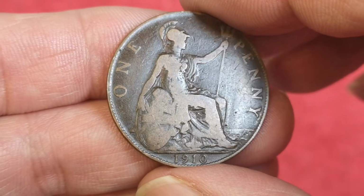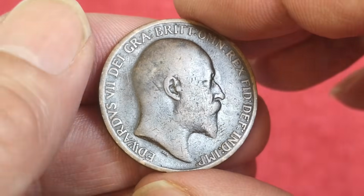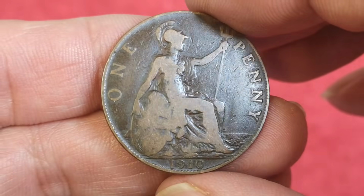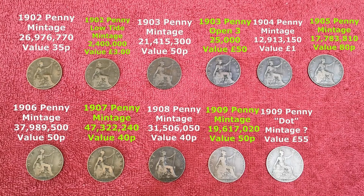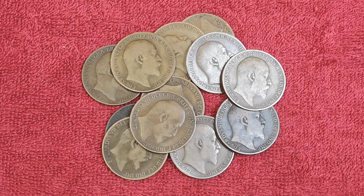Edward died on the 6th of May 1910 in Buckingham Palace in London, and his son George V became king. 29.5 million 1910s were made. Let me just fade that in there, and only going to be worth around 40 pence. Well, there we are. There's a few Edward VII pennies to look out for.